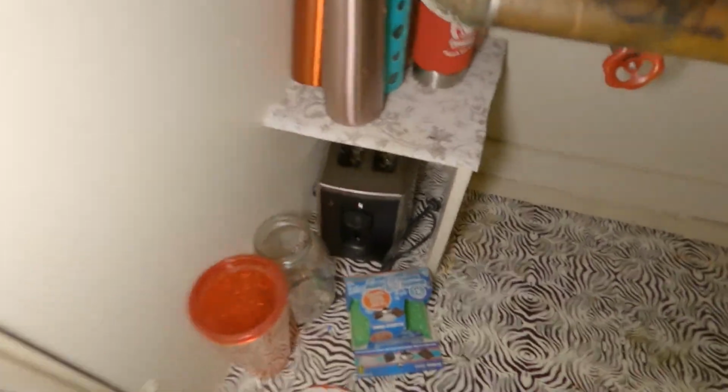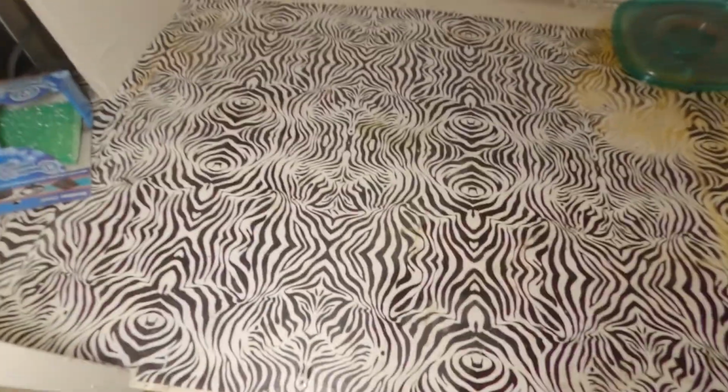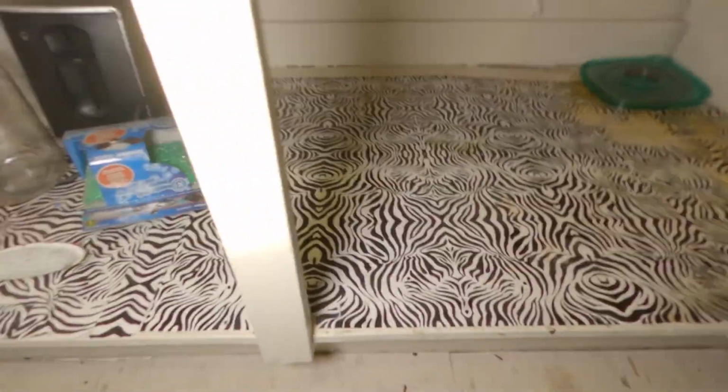Making sure no leaks. Seeing everything looks good.